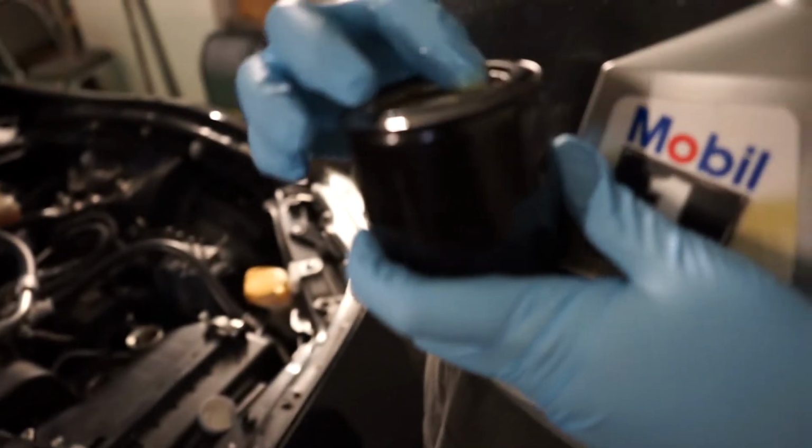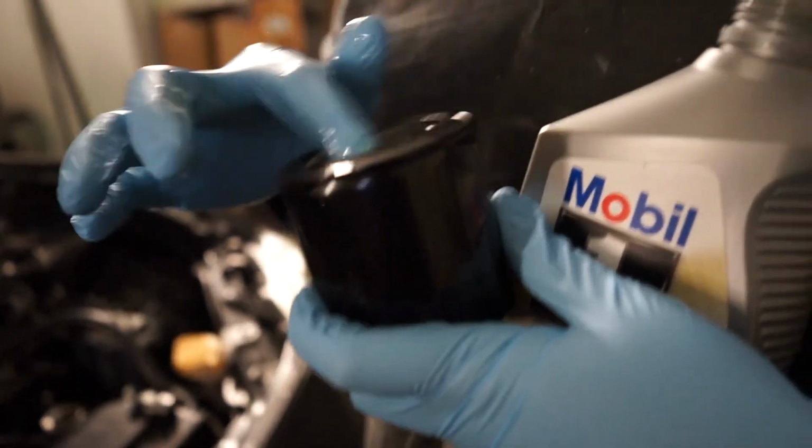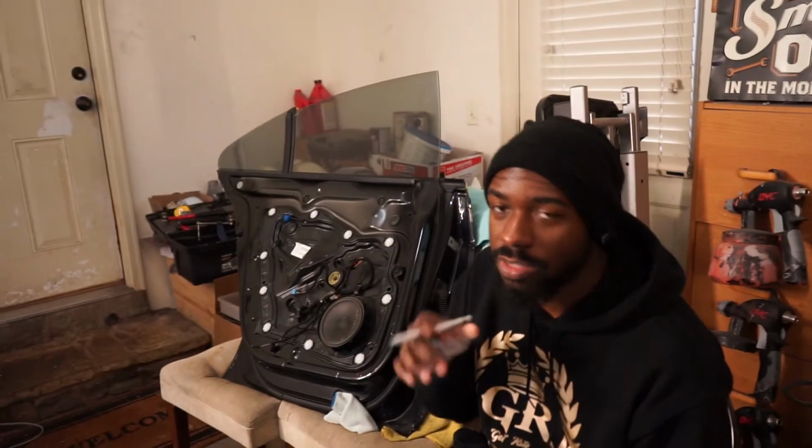Why are we doing this again? I always like to get some oil in the filter beforehand, but it doesn't really matter what your setup is, because it actually is a top mount. Yeah. Otherwise you'll have oil leak out the side because the rubber seals will still be dry.